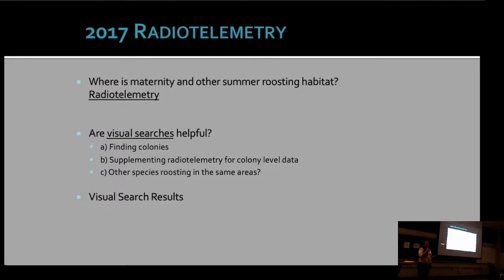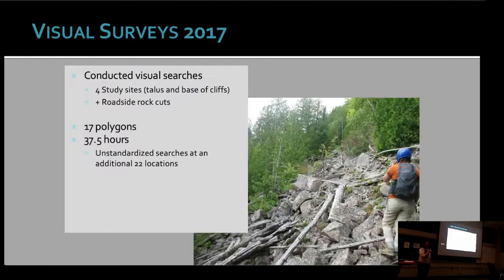And are there other species roosting in the same area? Could we come across big brown bats or little brown bats roosting in the same places too? That would be interesting to know. And I'm just going to cut straight to our visual search results. So we conducted visual searches at our 4 study sites that we had in 2017, plus a bunch of roadside rock cuts. So we searched 17 polygons, 37.5 hours, and a bunch of other unstandardized searches, and we never found any bats. So not super useful.